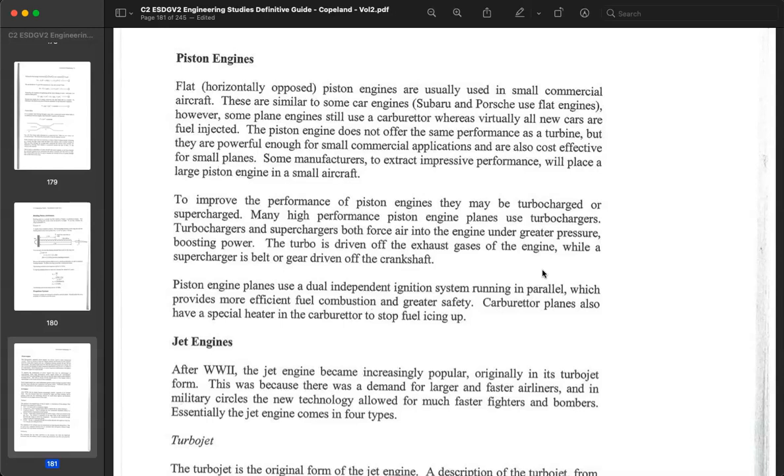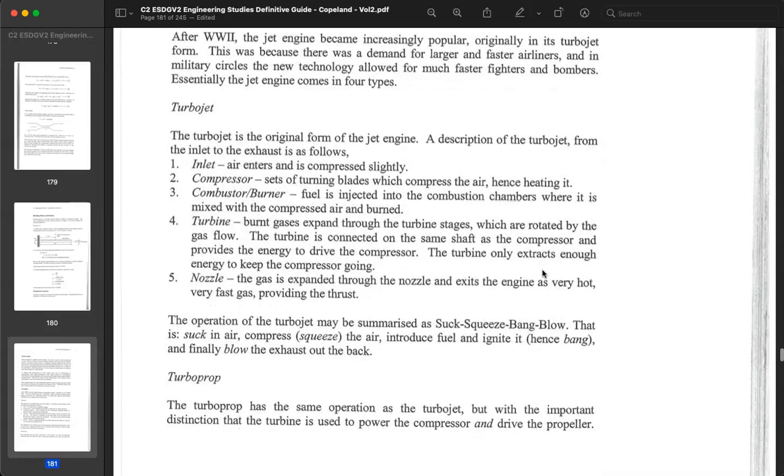At the end of World War II, as we've already discussed in our other video, the Germans and the English both developed jet engines. So they were turbojets, and turbojets have 4 stages of combustion, the same as a petrol engine, except that with a petrol engine, each stroke is done by each piston one at a time. So there's suck, squeeze, bang, blow. So there's intake, compression, combustion, exhaust.